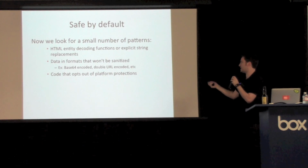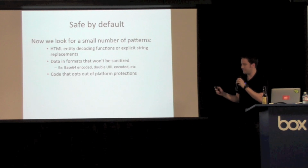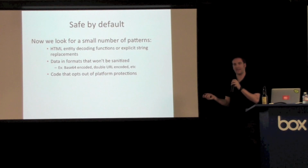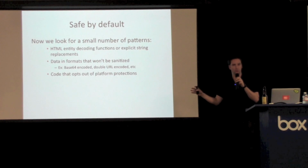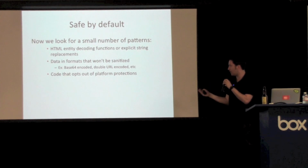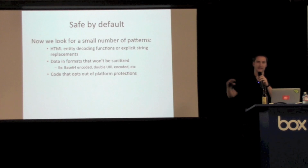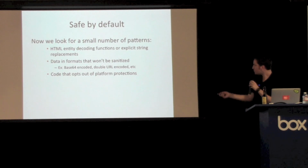And then finally, code that opts out of platform protections. That almost never happens in most modern web applications, I would say, because if you're doing something like that, that's a completely one-off page that isn't really able to interact with the rest of your app at all. Because it's not that you're opting out of platform protections, it's that you're opting out of your framework entirely. So any of your code that's opting out of your framework really isn't doing anything in your application.